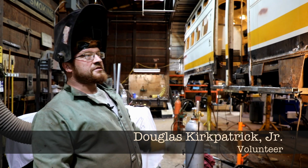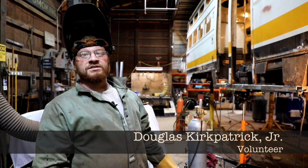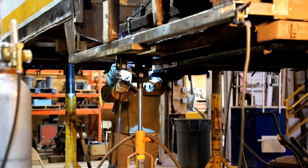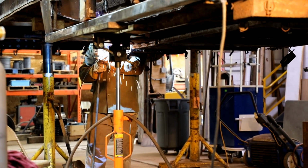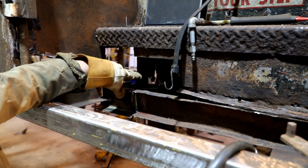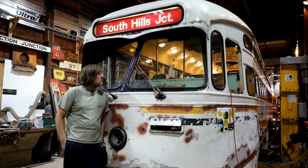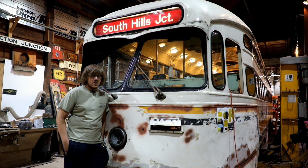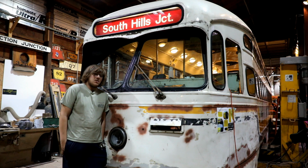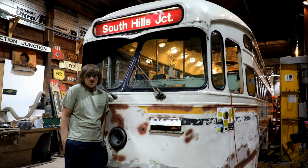I'm working on 1713, which is what's known as the Terrible Trolley. Working on rebuilding the step well and the structure of it, and then eventually when I get the structure all done, I'll have the steps in and it'll be ready for paint. The nice thing is, since it's a 1700, we have a lot of spare parts for this car. Just about everything that this car didn't have, we already have here at the museum.